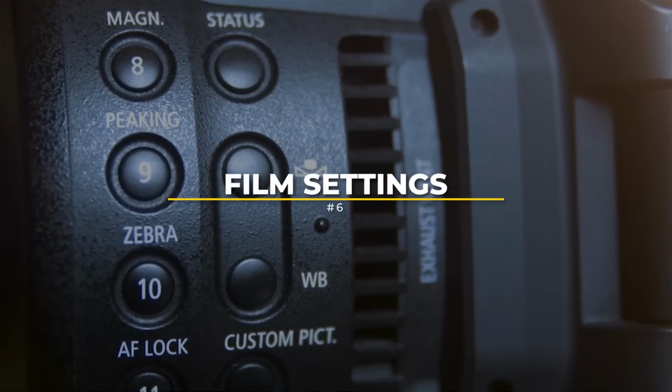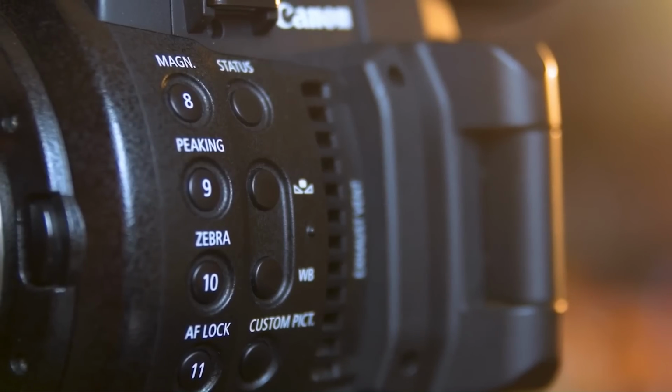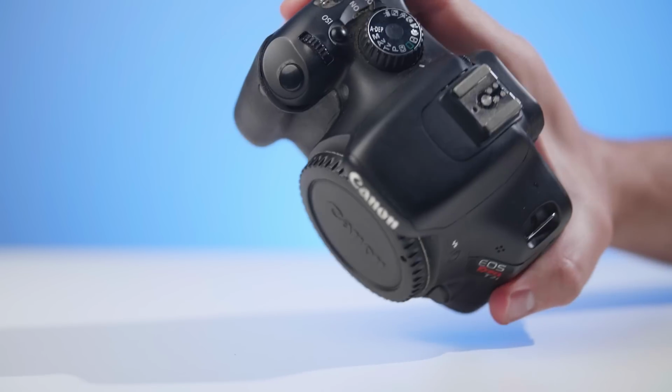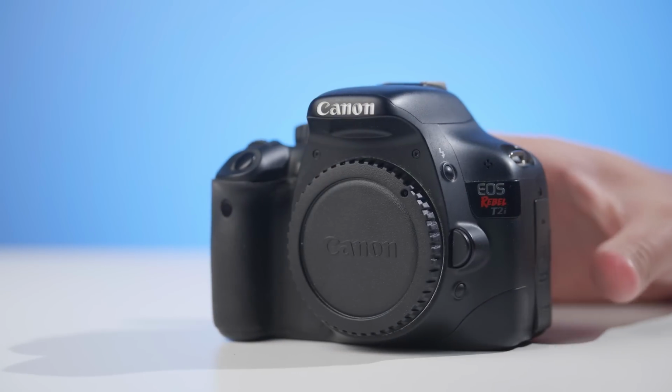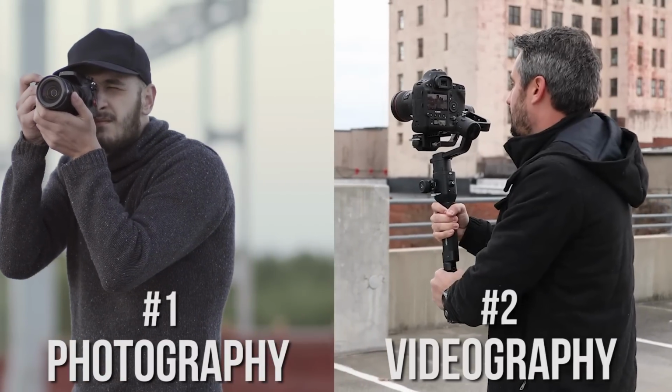Number 6 is film settings. This is something that many people tend to forget about or skip over, but is very important. Since many DSLRs are mainly picture cameras that have a really good video option, many of them don't have some of the settings that a typical film camera would. This is because they are first a picture camera and then second a cinema camera.